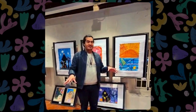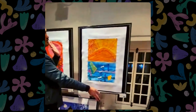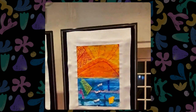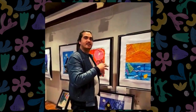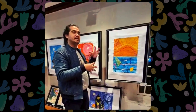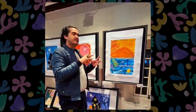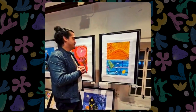Continuing with our exhibition, I also wanted to point out this beautiful artwork that I absolutely adore. It just shows you many of the process of art making, and kids coming week after week and really embracing and applying themselves to the theme of celebration of life.